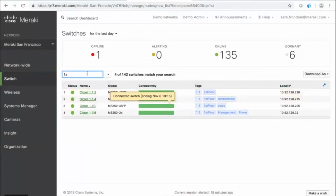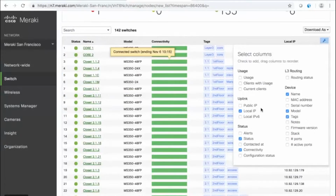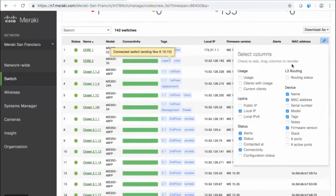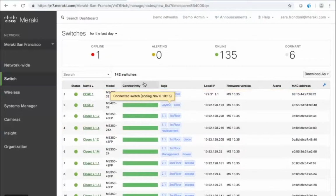We can also download it, and also this little lever here, we can edit this page to reflect what's important to us. So maybe we want to edit it for, you know, firmware version. Which firmware version are these switches on? And also alerts and maybe MAC address. So now we've created those updates and we have that ready to go here at the top. So let's dive into a switch.